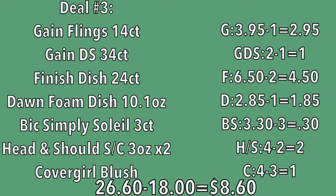And going over the breakdown, the Gain Flings are $3.95, and again, we have a dollar off coupon, making them $2.95. The Gain Dryer Sheets are $2, and we have a dollar off coupon, making them only $1. The Finish Dishwasher Pods are $6.50, and we have a $2 off coupon, making them $4.50. The Dawn Foaming Dish Soap is $2.85, and we have a dollar off coupon, bringing it down to $1.85.